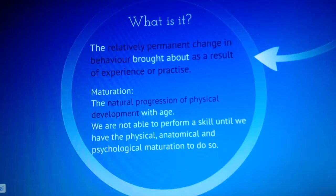So until we have the physical, anatomical and psychological maturation to do so, we will not be able to perform a certain skill. So for example, as a baby, I have the physical, anatomical and psychological maturation to learn to crawl, but not necessarily to walk until I reach a certain point in my learning and maturation phases. So learning is a relatively permanent change in behaviour, and that works with our maturation in terms of as we develop physically with our age, we're able to perform and learn more complex skills.